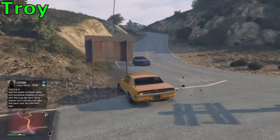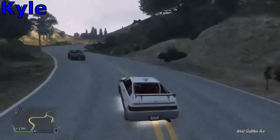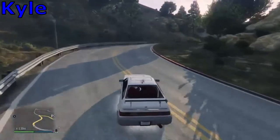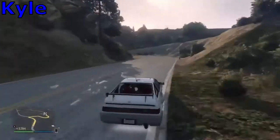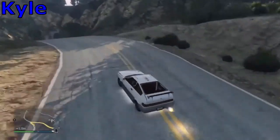On the grass. Oh, well, I've just completely bollocked it. I've crashed into a sign. So on the road now, going up to the observatory, we're gonna do a bit of a drift around this corner to give Troy a bit of a fighting chance. Oh, come on, come on. I think this is the victory secured here for Team JDM.